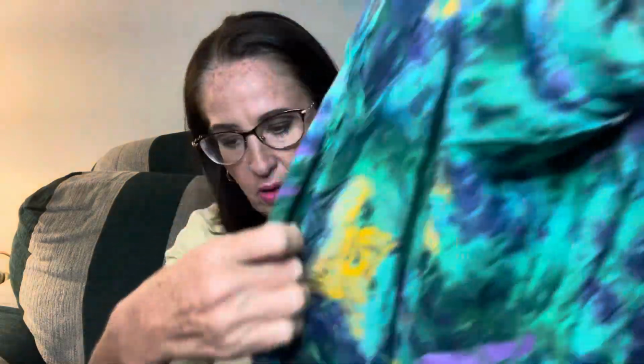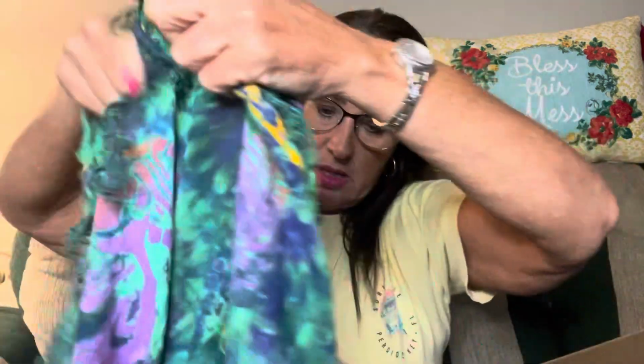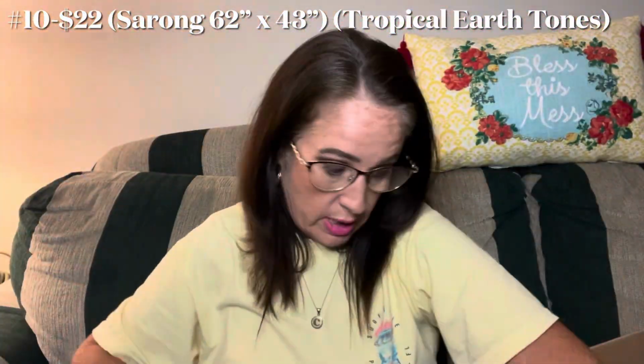All right, so it has tassels here along the end. You've got tassels over here along this end. I'm not seeing any branding or any material. I'm not seeing any kind of information. So I don't know if this is a sarong or a wrap or a scarf. I don't really know.